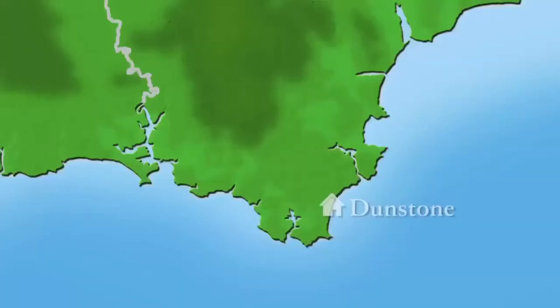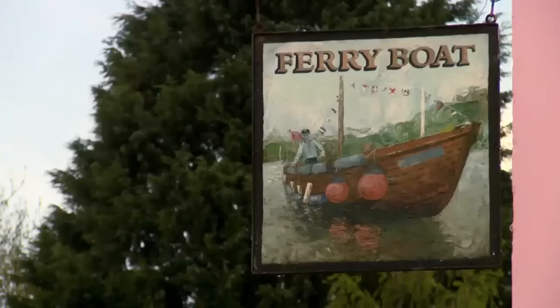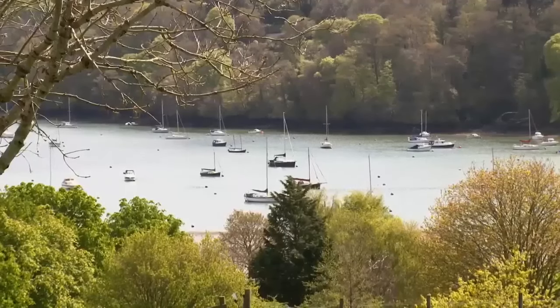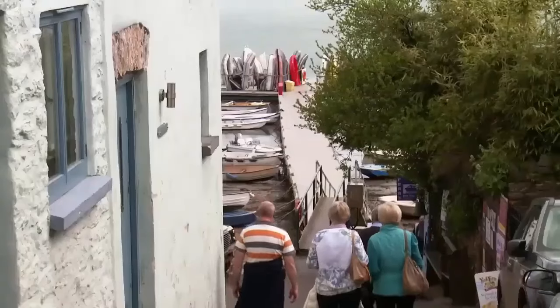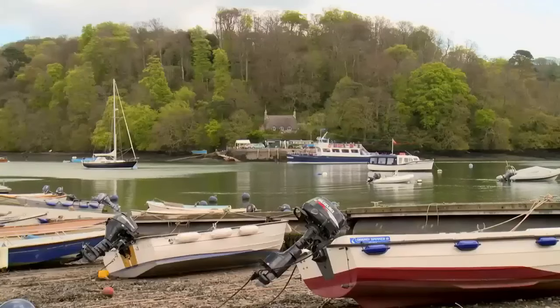For our next offering, we're heading to the hamlet of Kingston, close to the beautiful riverside village of Dittisham. Situated on the banks of the River Dart, this sought-after, attractive village has two pubs, one of which plays host to both the post office and local shop. During the Second World War, the river at Dittisham played an important role in providing safe anchorage for the D-Day invasion fleet.